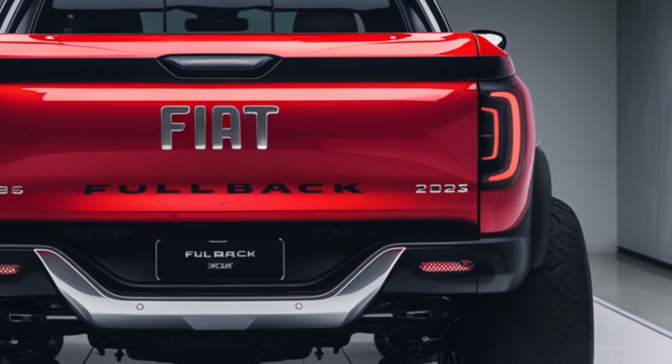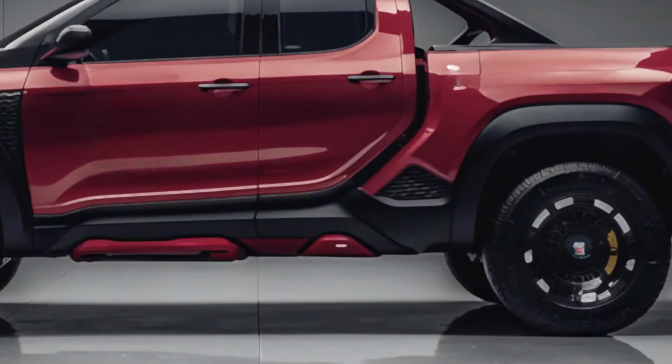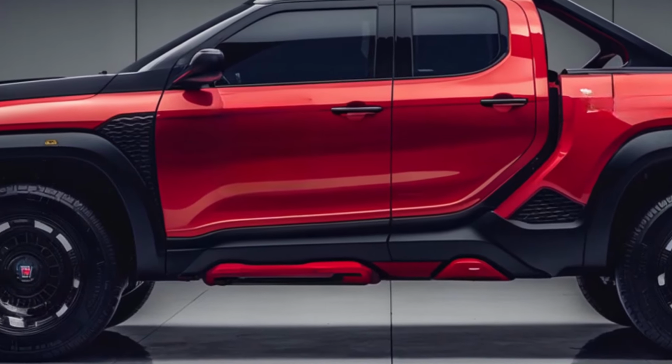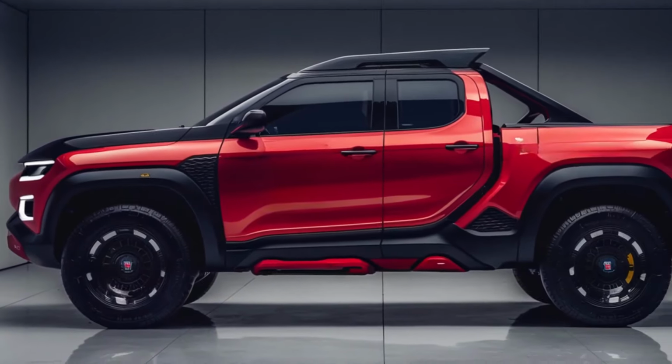The suspension system, which includes double wishbones in the front and a multi-link rear, delivers a smooth ride while maintaining stability. Body roll is adequately controlled, allowing the Fullback to feel more like a car than a pickup. The steering wheel is well weighted and responsive, providing useful feedback to the driver.